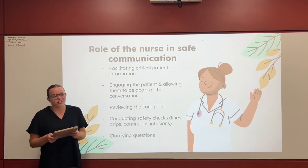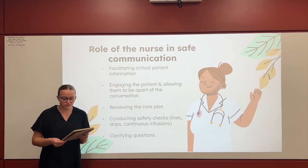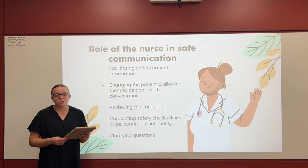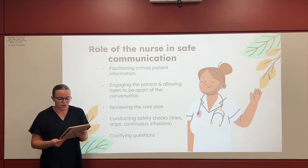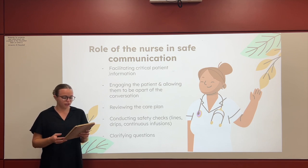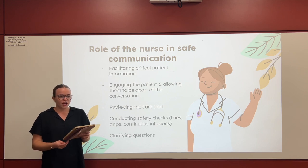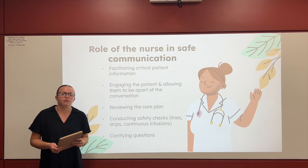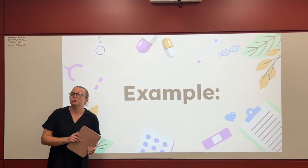So the role of the nurse in bedside shift report is facilitating critical patient information, engaging the patient and any family members that might be present, and allowing them to be a part of the conversation, reviewing the care plan with the oncoming nurse and the patient, conducting safety checks, so checking lines, drips, infusions, and then clarifying any questions that the patient or oncoming nurse might have. So here's an example of a good and a bad bedside shift report.